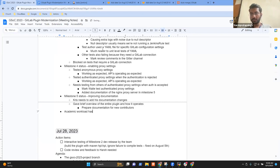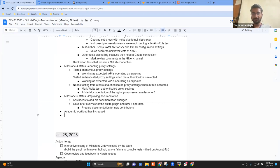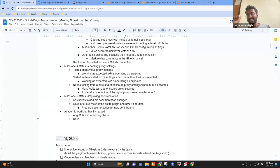Also, I wanted to ask about this. The Google Summer of Code coding phase will be ending on the 28th. I am skeptical that I'll be able to fix all those tests by the 28th. What do you think? Even if I fix a lot of tests, some of them will be left, especially the action resolver, because it is absolutely difficult to test. It's that bad.